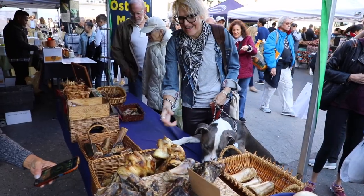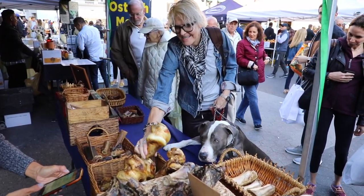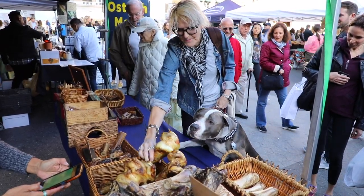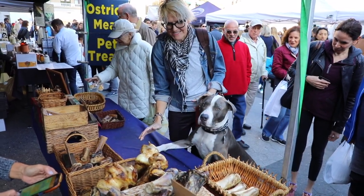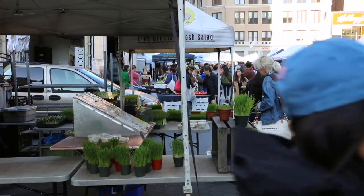Roaming Acres specializes in bison, ostrich, pork, and pastured chicken. They not only sell meat, but also pet products, including pig ears, ostrich, and bison bone. We got an ostrich bone for Hudson for $11.